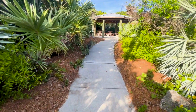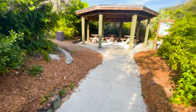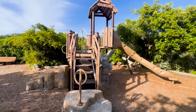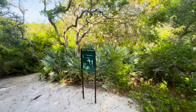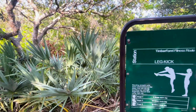One of my personal favorite parks that's more inland, well, I call it inland, but it's on the Halifax River side, is actually Ponce Preserve. It's a great spot where you can find turtles for one thing. There's tons of turtles in the area, but also there are some walking trails, places to picnic, plenty of play areas for the kids, and small workout areas on the trail for the adults.